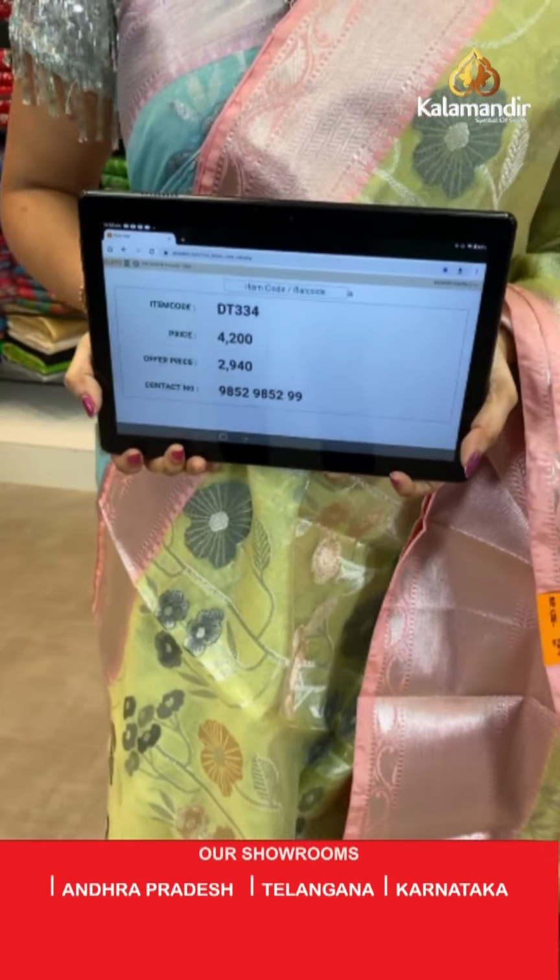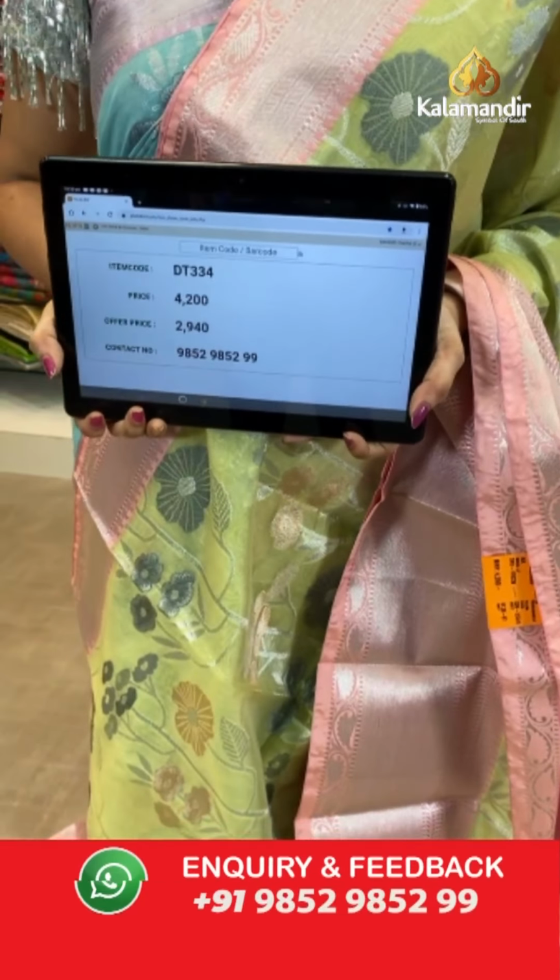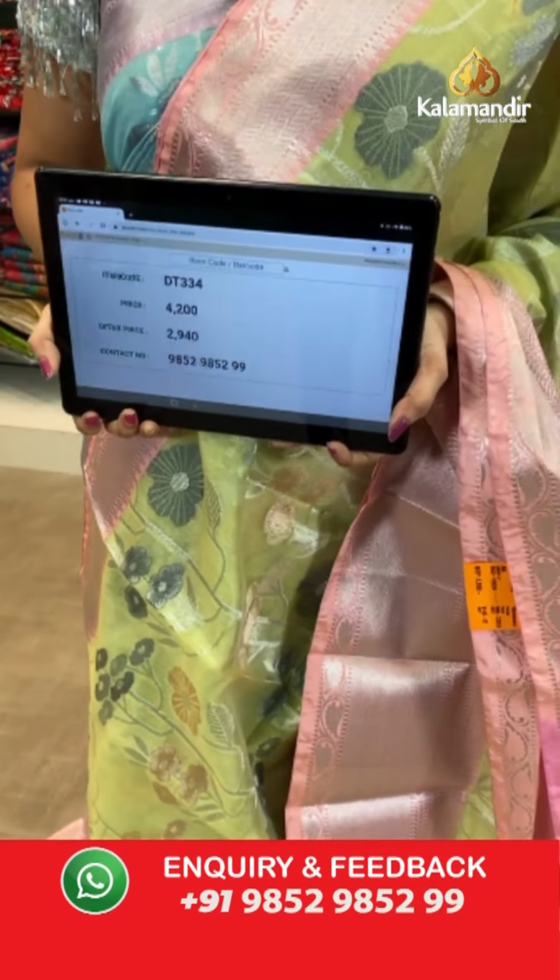Pricing details. The saree code DT334, actual price 4,200, offer price 2,940 rupees only.